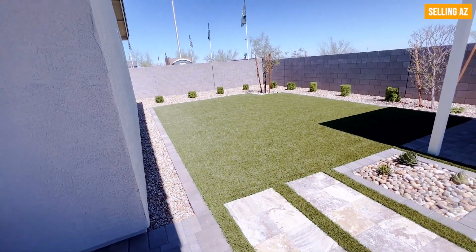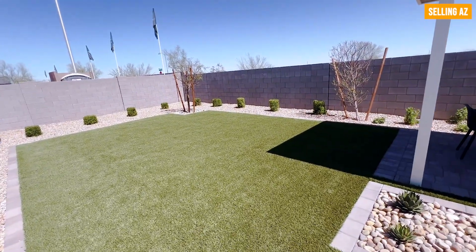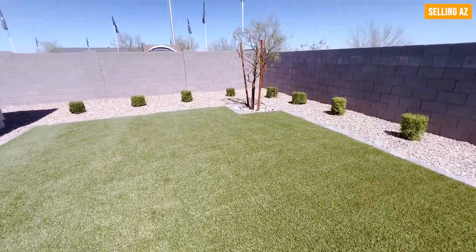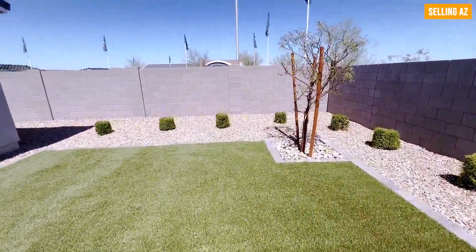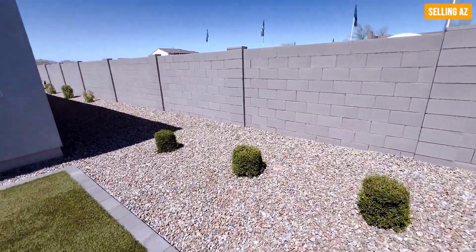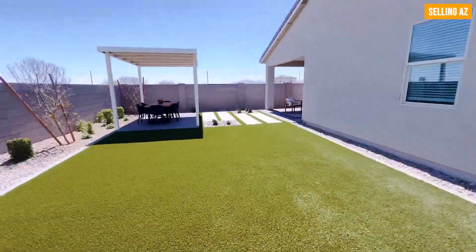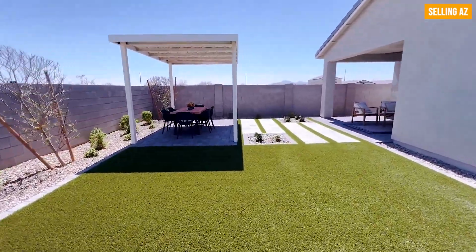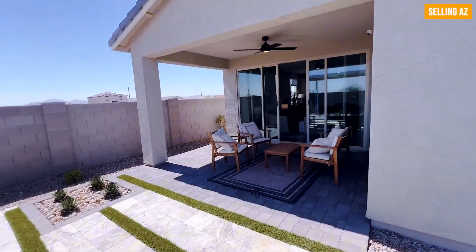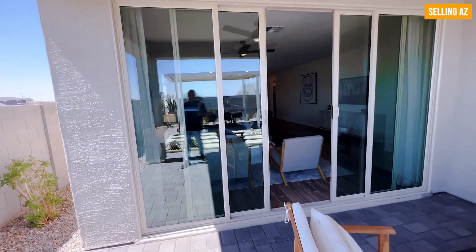So decent sized yard. There's parks everywhere around this neighborhood too, guys. So if you want to put a little small swing set for your kids, if you have any, definitely could fit a small little swing set. But there's sports courts, pickleball courts, playgrounds all over this community. This is a huge community. So you could just walk to the nearest community park. But really nice backyard area, pretty spacious. Still have your own area here. But that was pretty much it.